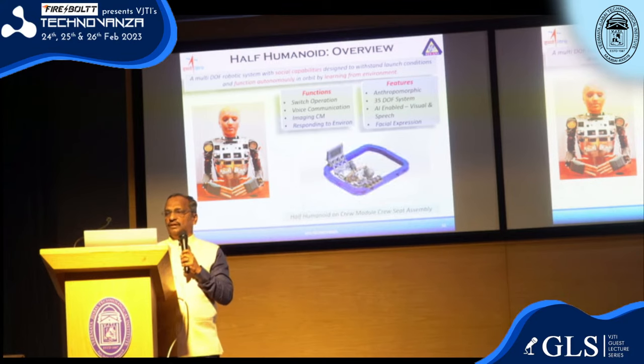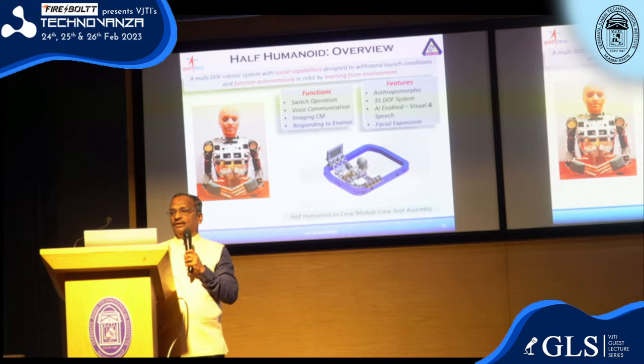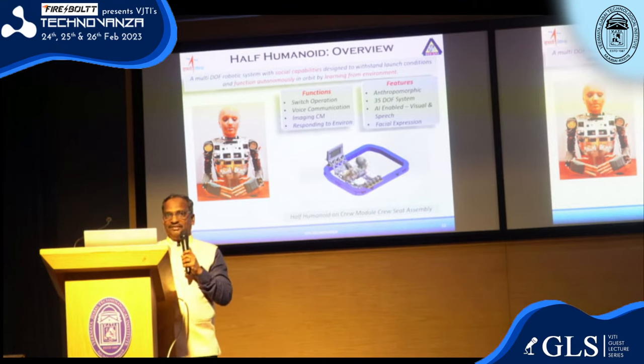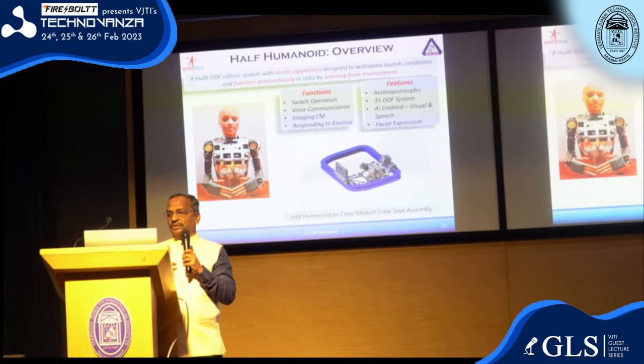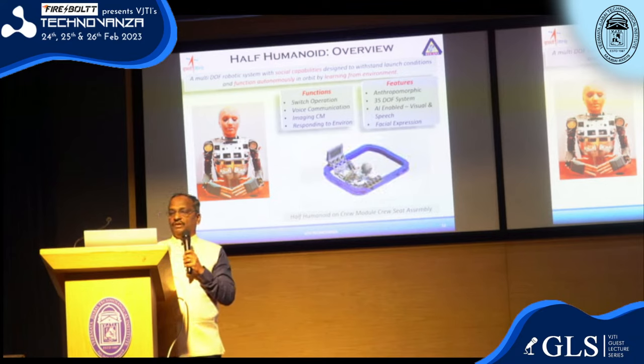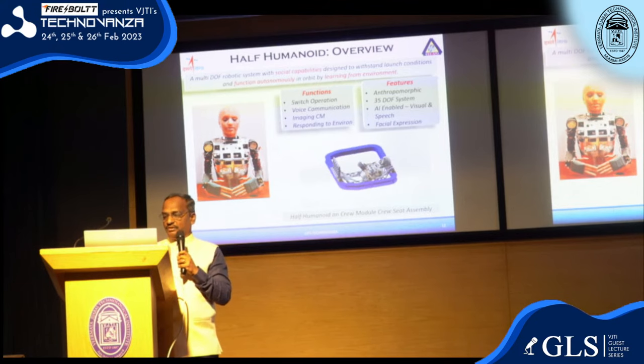Here, the biggest change is that it has the functional aspects as well as social capabilities, and is designed to withstand the launch conditions, function autonomously in orbit, and learn from the environment. This is what we are really targeting. What you see here is a cradle in which Vyumitra will be standing, and then it will come to a position after reaching orbit. It is held with magnetic locks during launch. Here is a view without the dress coat or the makeup; what you can see is on the left side.